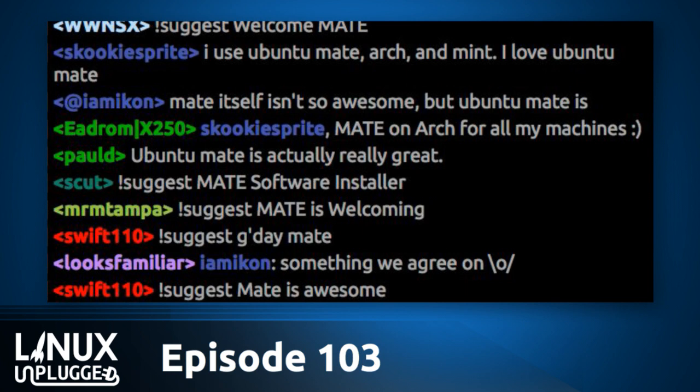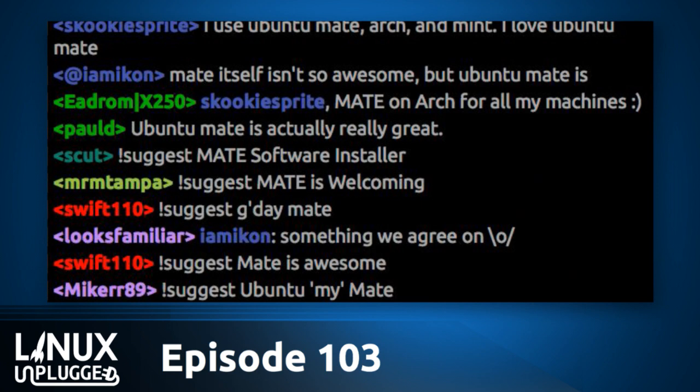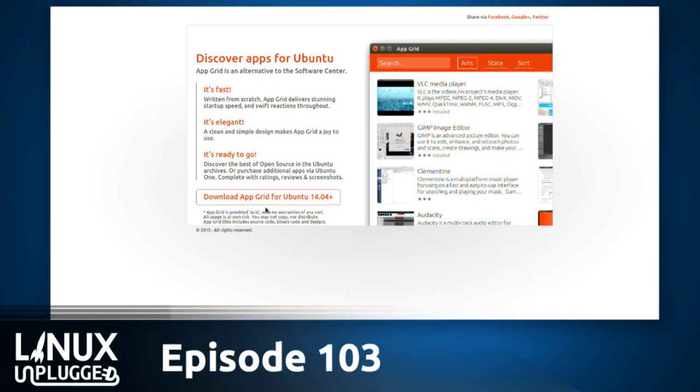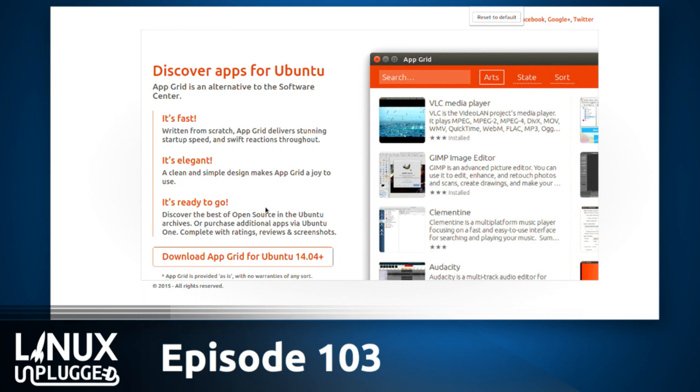Anyway, to cut a long story short, I've contacted the author of AppGrid, and he has agreed to me adding an install option for AppGrid inside the Ubuntu Mate welcome. So now you'll be able to choose whether you want to install the Ubuntu Software Center or AppGrid and use that as your interface. That is perfect. Wow.